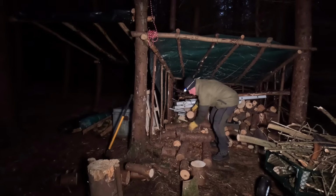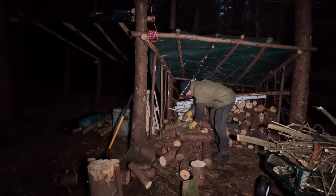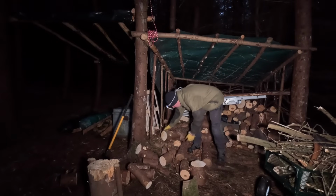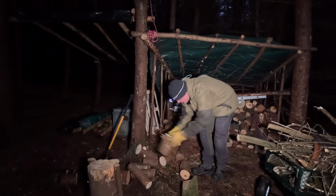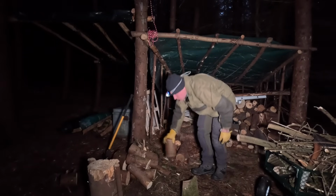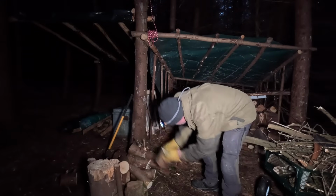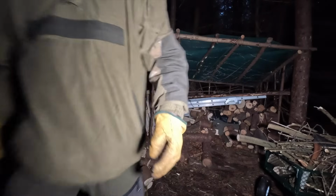Right, what I'm doing now is just getting some little logs out that I've already cut up into little small logs, and then I'm going to get the big axe out and I'm going to start chopping them all up, get some bits and pieces done. I'll do all these pine ones first and then have a look, and then I'll get some of these hardwood ones as well. That one might be a bit hard to chop, like.